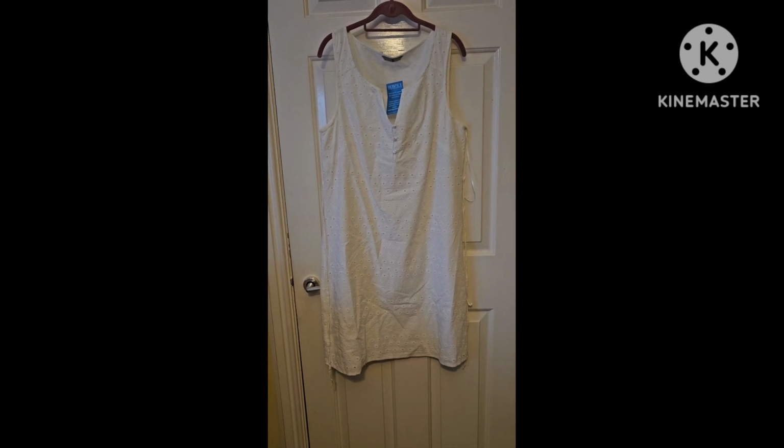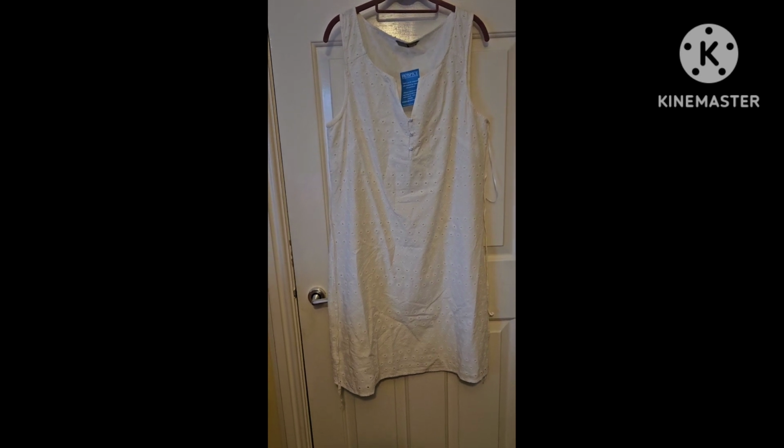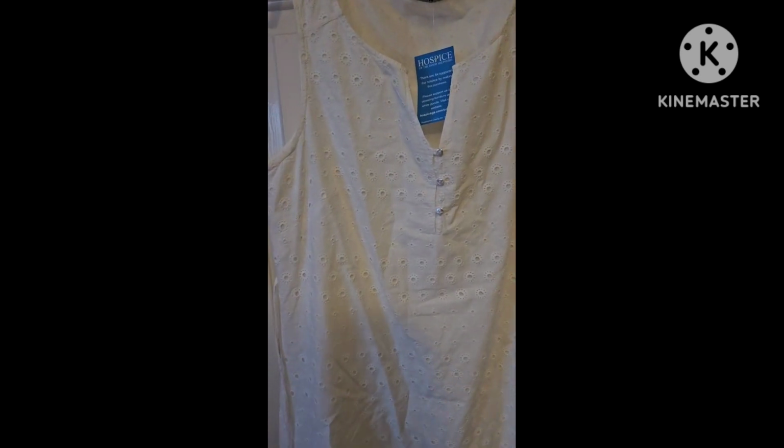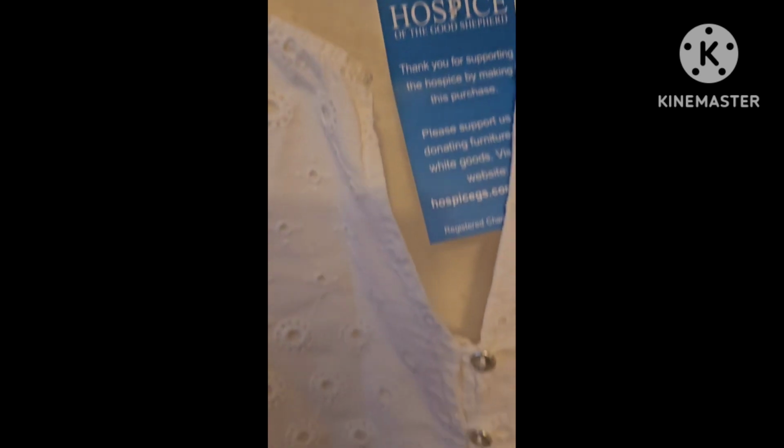Doesn't really look much on the hanger, but once it's washed and ironed and starched, this is going to look really crisp. This is a dress by two at Sainsbury's, and I bought it because it's broderie anglais, and the broderie anglais changes at various points going down the dress. I'll show you the back of it. I think there's a dart at the side.